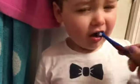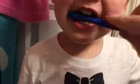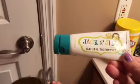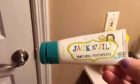And this is the organic one, so it's totally fine for him to swallow. I'll show you which kind it is. I got the Jack and Jill natural toothpaste, and it's in blueberry. That seems to be his favorite.